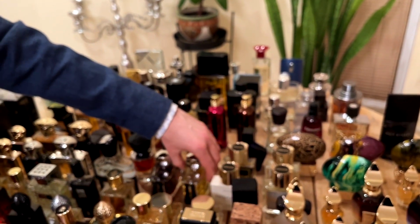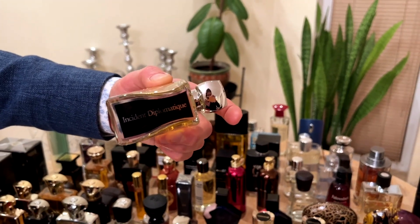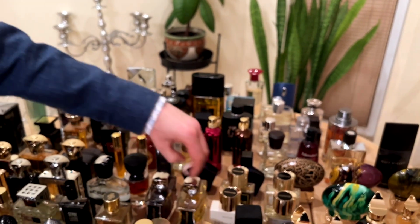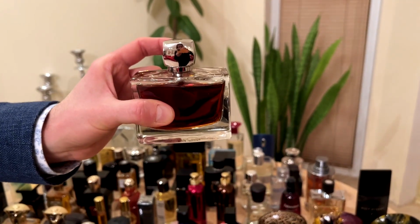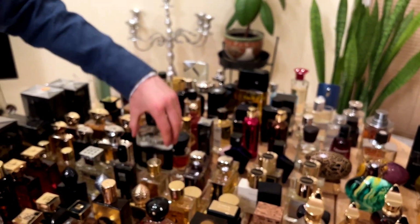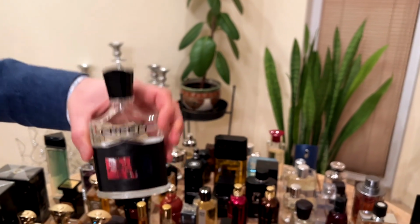The next house will be Jovoy from Paris. The fragrance is called Incident Diplomatique. I don't wear it too often, but it's good. And my favorite is Psychedelic. Gorgeous stuff. Look at this color. Amazing. The next is the very famous Creed Aventus. I really enjoy this fragrance.